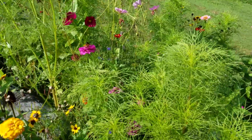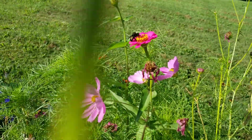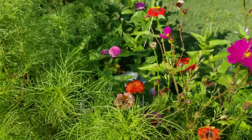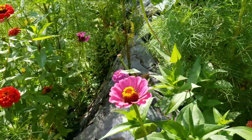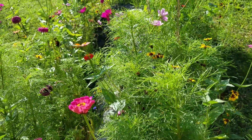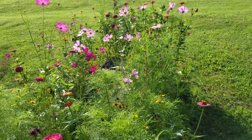Where's all the bees this morning? Oh, there was one right by my hand. I didn't even see it there. Oh, there's everybody. What kind of bee is this? So there's bees here, they're just being kind of quiet. Oh, they're enjoying it. Look, them two kind of had a little, not a little fight, but they kind of went at each other there.